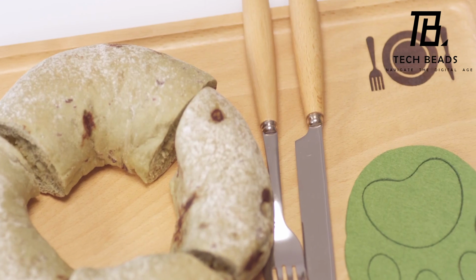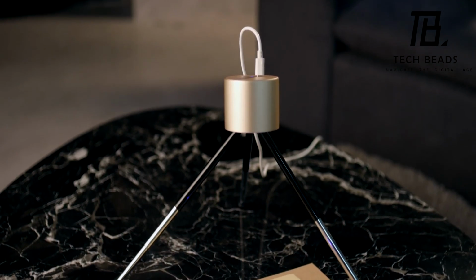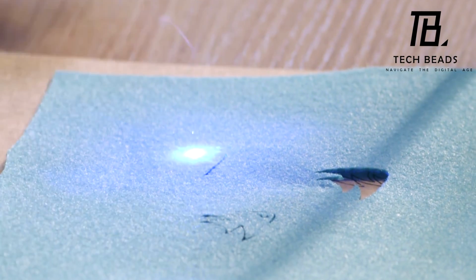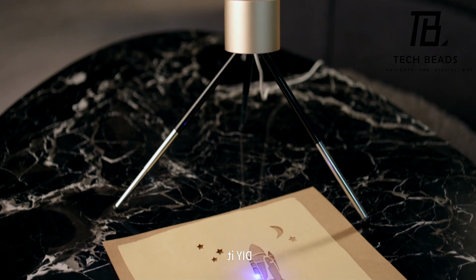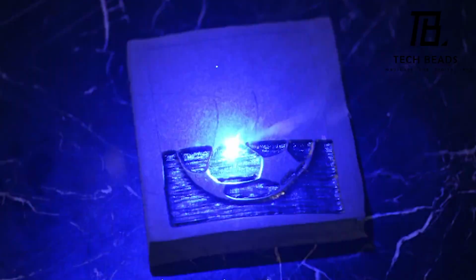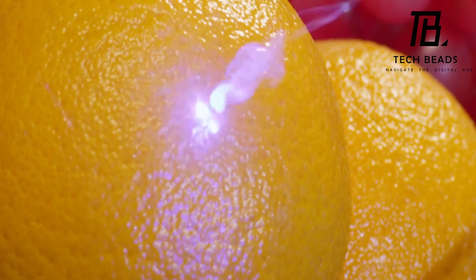One of the great features of the LaserPecker is its portability, as it is tripod-mounted and measures 6.6 by 6 centimeters. It also supports popular image formats such as JPEG and PNG, and has a maximum engraving size of 100 by 100 millimeters. According to buyer reviews, the LaserPecker is great for beginners, but it may be slow to work. The price is $259, which some may consider to be reasonable for a device with such capabilities.